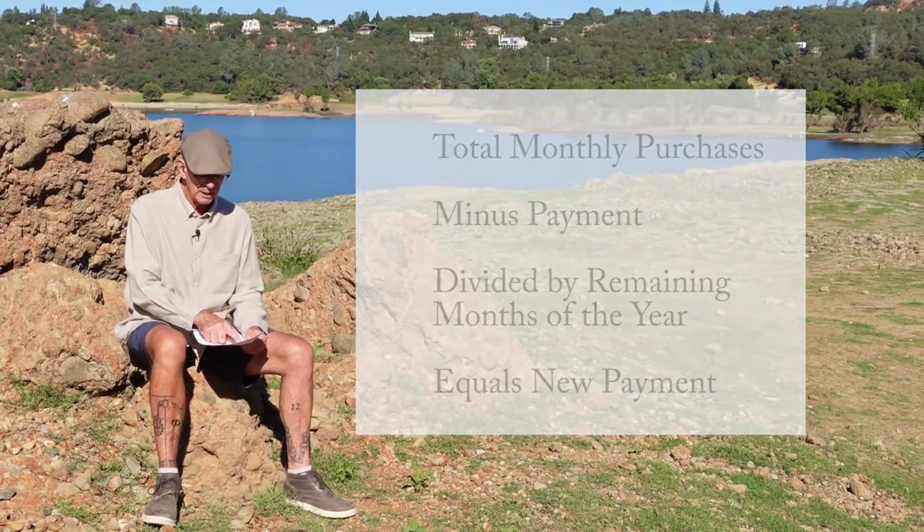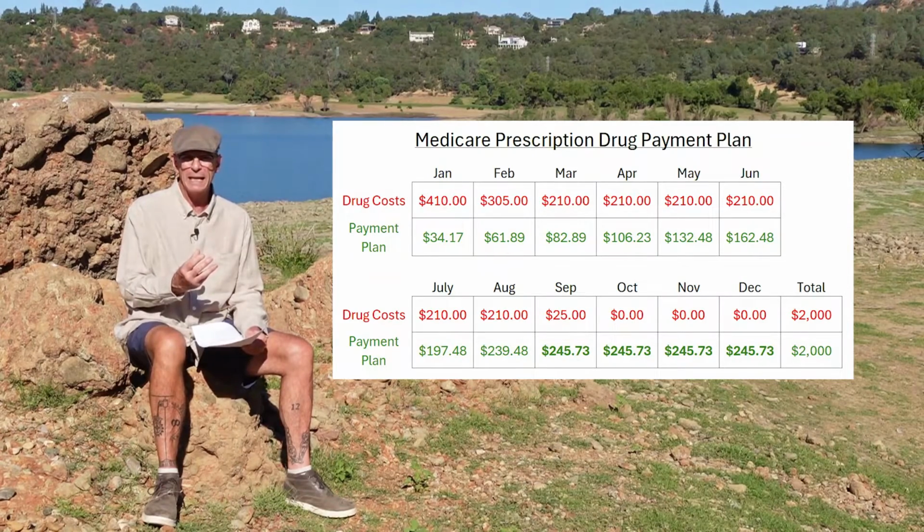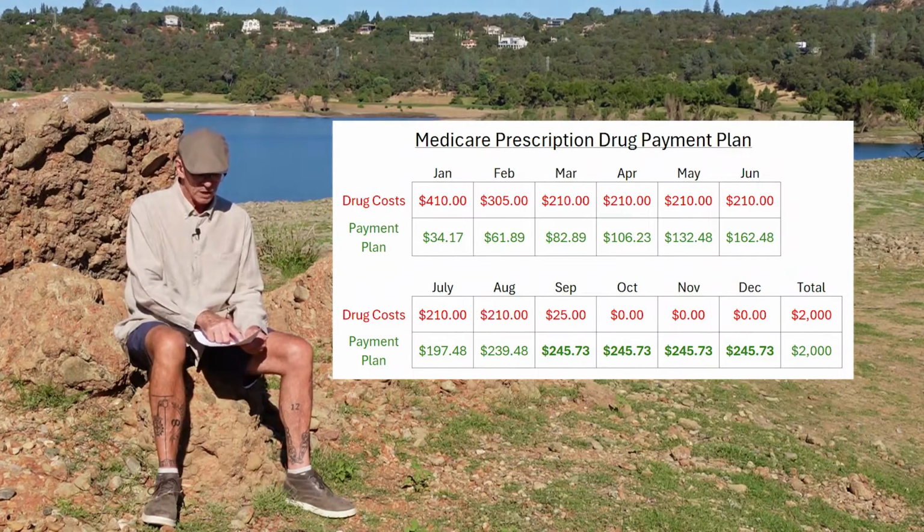So you can see we go through March, April, and May because now the drugs are set at $210. Both the tier 2 and tier 3 are in the initial coverage phase. And the payment plan cost goes up because as you go through the months, the remaining balance is divided by fewer and fewer months.